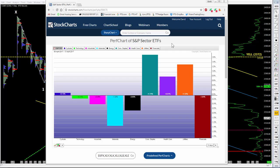So where their decision making is, if they're getting more aggressive, if they're getting defensive, what groups are they rotating into and out of. By having some understanding of this, it can give you a read into what at least has been happening, but it can also give you an insight of what may unfold as the next week progresses.